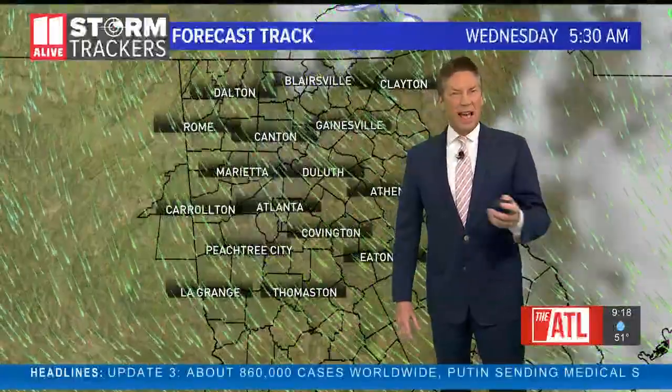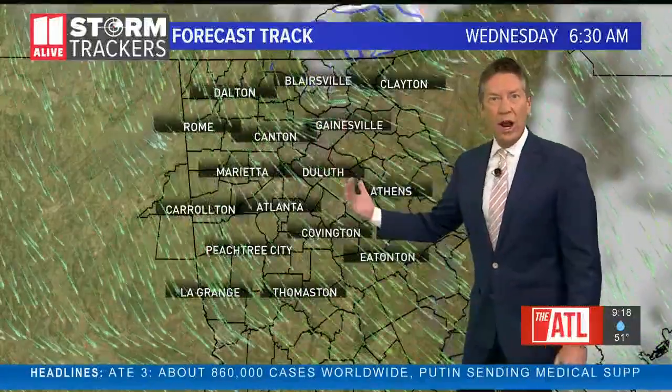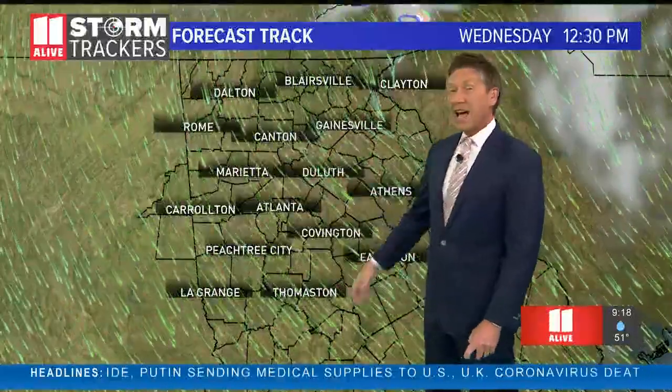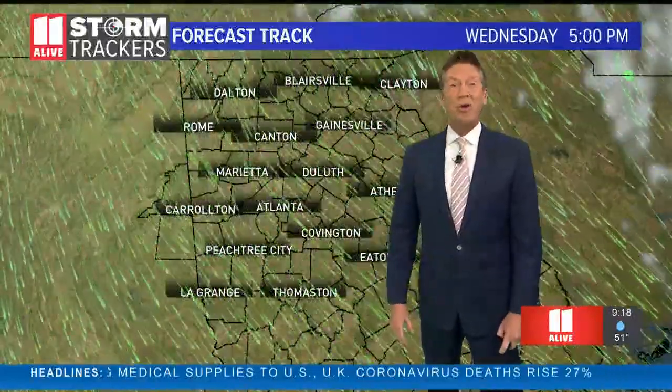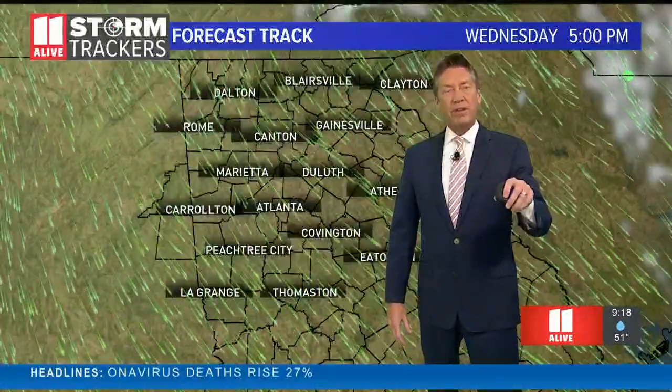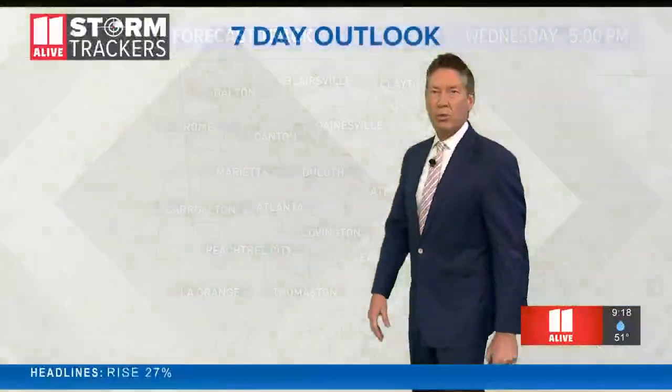So tonight, we're going to have that clearing out process. Here comes that cooler air that moves into our area. And then during the day tomorrow, mostly sunny skies. And we're going to be in this quiet and dry pattern as we go through the next few days. And cool mornings the next couple of days, but in the afternoons, those temperatures will rebound a little bit.